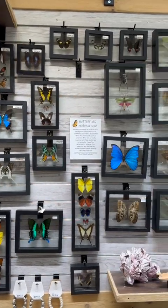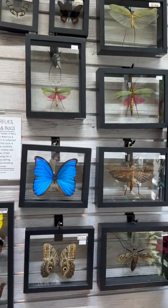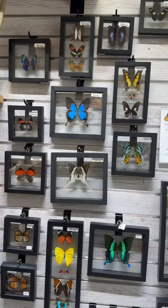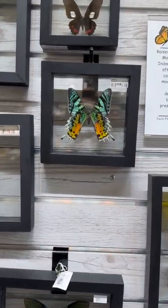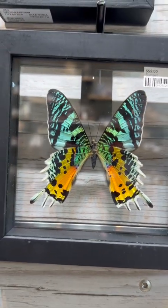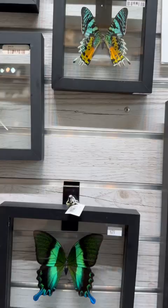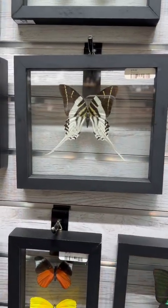These bug and butterfly specimens are farm raised, and then once the animal expires, the specimen is sent to Peru. So they're raised in farms all over the world: Peru, Indonesia, Madagascar, North America, and then the artists in Peru will taxidermy the butterflies. They put a false body and monofilament antenna, that way they don't disintegrate and fall apart in your mount. So the bodies are taxidermied, and of course the wings are natural. And they're displayed in these double glass black frames.